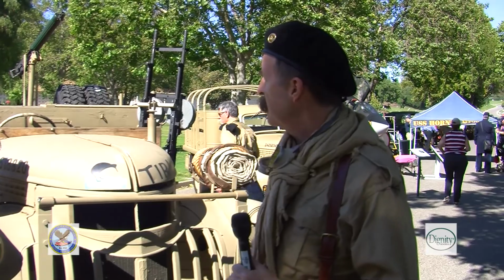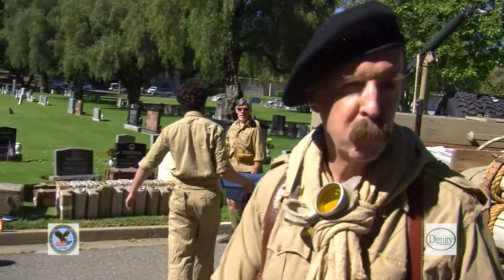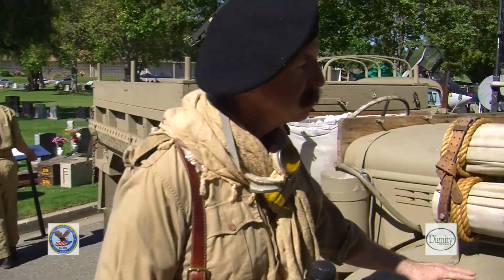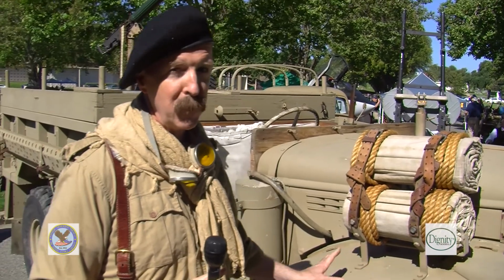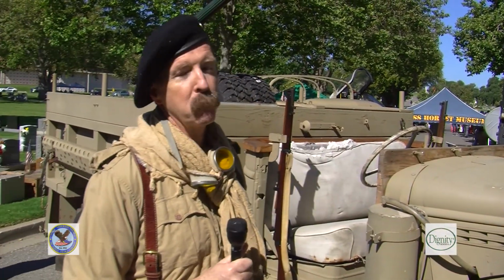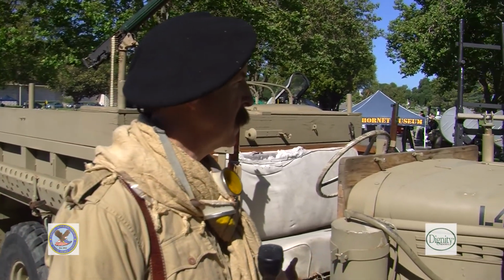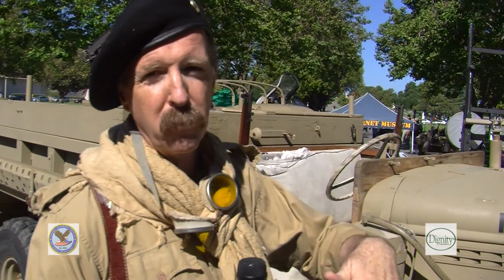So you're probably wondering why, since it's definitely a Chevy truck, the steering wheel is on the right-hand side. Well, they were made for the British, and you know how the British feel about having right-hand side drive. These trucks were actually constructed in Canada and then shipped over to England and then brought over to North Africa.